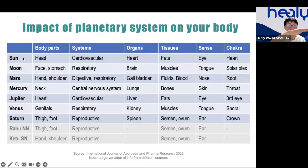So you read across. If you're affected by the solar radiation and the field of the sun, it affects your head, your cardiovascular system, your heart, your fat distribution, your eye, and your heart chakra. If you're affected by the moon, that means it's a monthly cycle. These are the body parts, so you read across. You may not have all the symptoms. It depends on which part of the body is weakest in terms of the field. That is the part that will experience more temporary disturbance during a certain cycle of the moon. So you can refer to this.